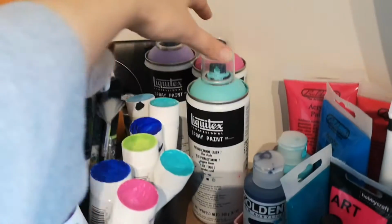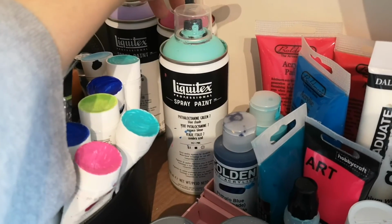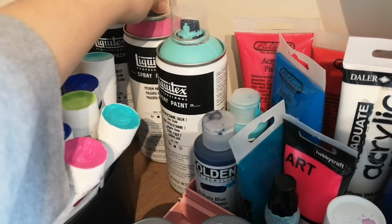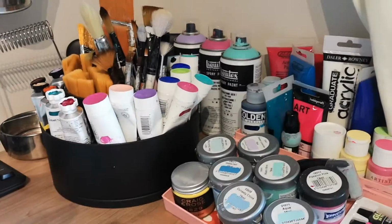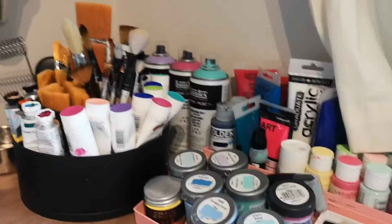Behind them I have got Liquitex spray paint. I love these spray paints. I've just started playing with them in the last couple of months, and I think they are really fun.